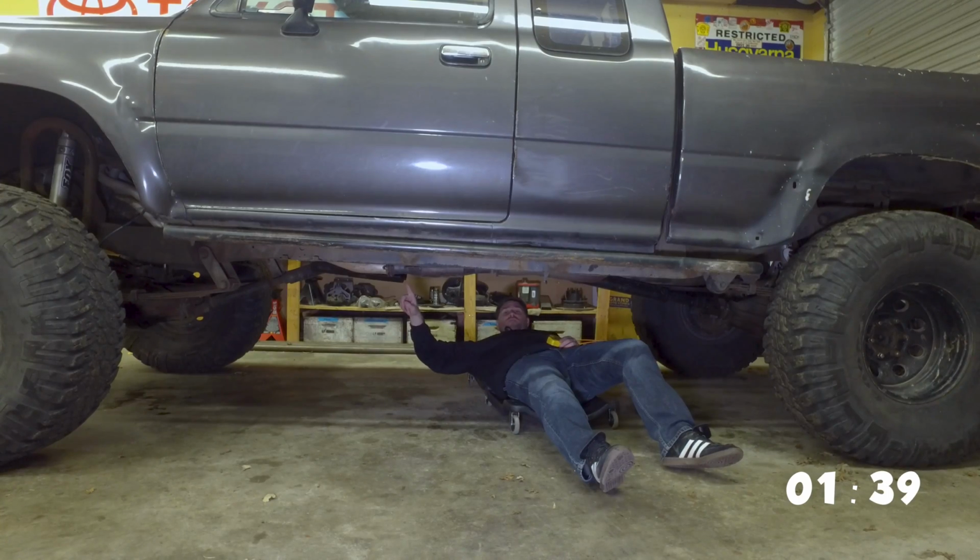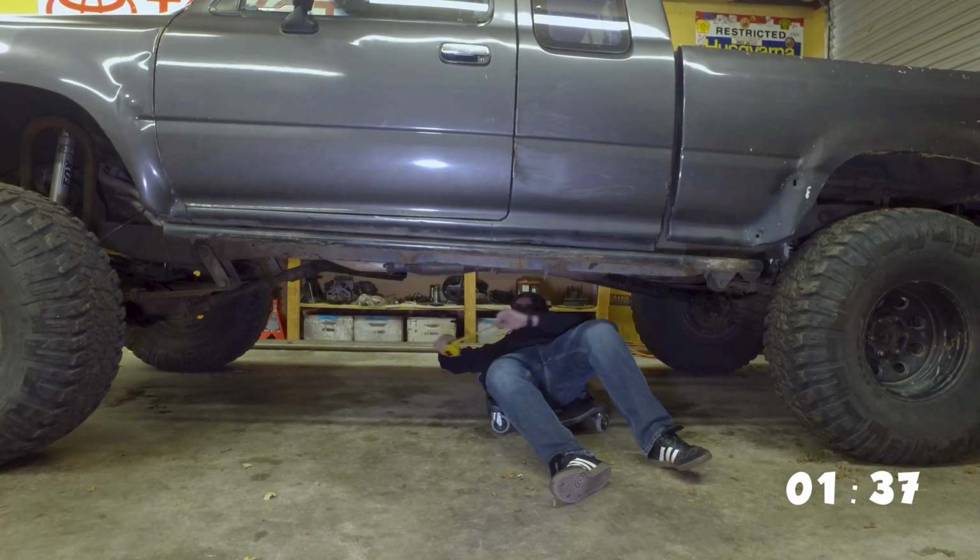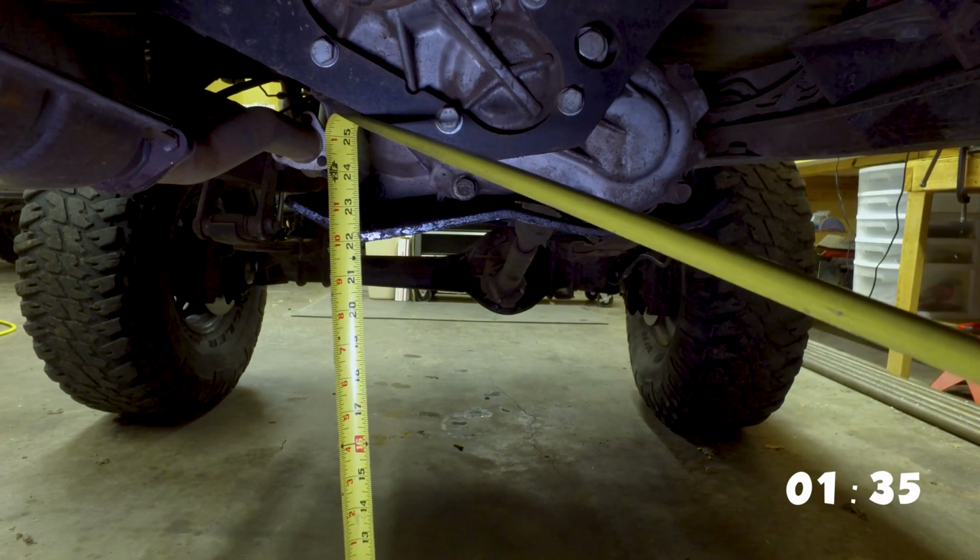Let's put 2 minutes down on this clock. Boom. So ground clearance is the measurement from the ground to the lowest part of your vehicle. You can have a few different types of ground clearances. You can have an axle ground clearance, which is from the ground to the lowest part of your axle, which is probably the bottom of the diff. Or you can have a chassis ground clearance, which I measured here on Bobcat a little earlier, which is from the ground to the lowest part of the chassis. For me, it was just underneath my T-case, 22 inches on Bobcat.